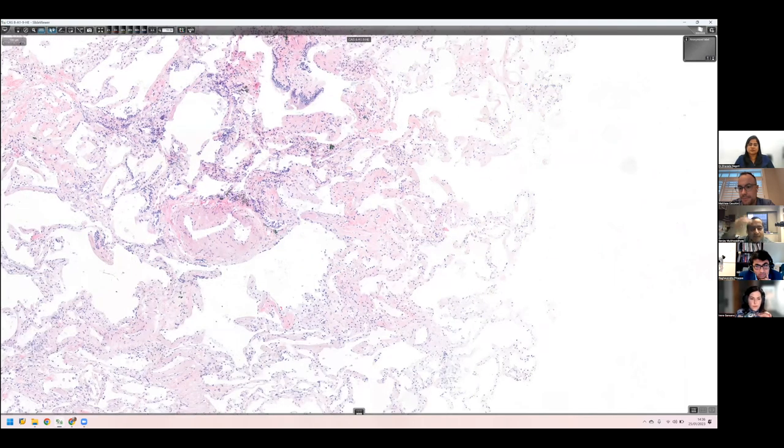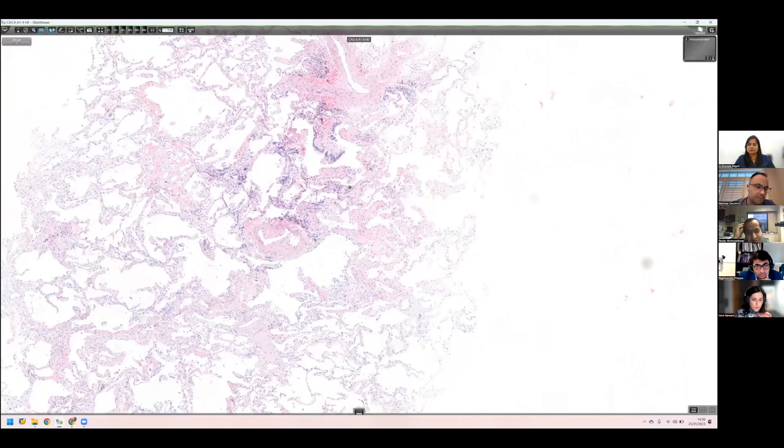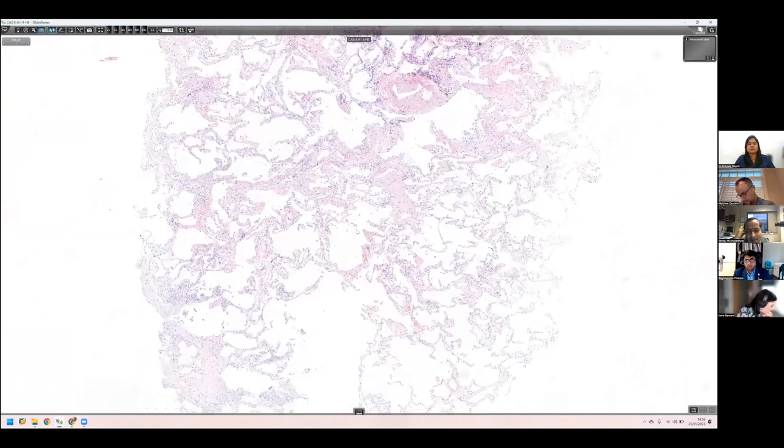So, Irene, what was the history that made this HP in this case? What was the compelling thing in the history? Also, the CT. No, well, he was a farmer. Oh, farmer. Okay. And the CT was classic. The CT was emphysema with ground glass and air trapping.